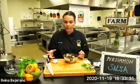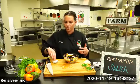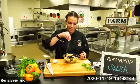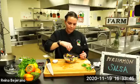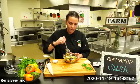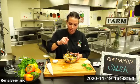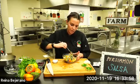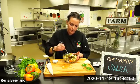So I am not a fan of over salting. So I like to start and then I can always add more if I need to. So I'm going to do like a hefty pinch, if that makes sense. A hefty pinch flick in there. And then we're gonna go ahead and stir up the salsa and mix it all together. So you should have your lime juice, your jalapeno, your persimmons, cranberry, everything should be in there by now.